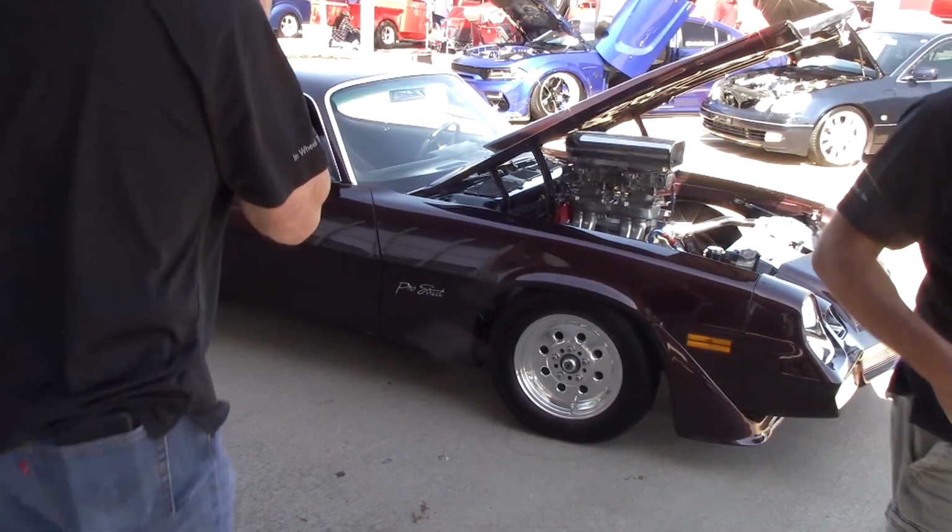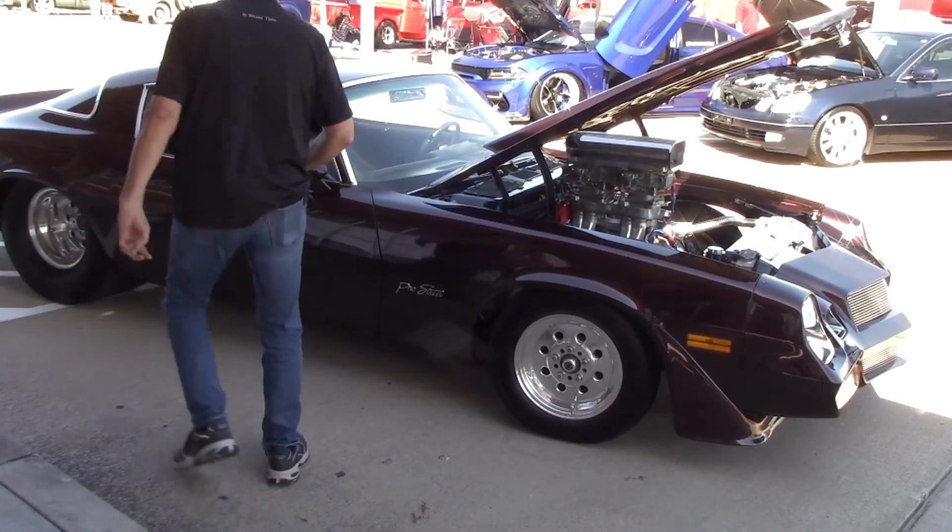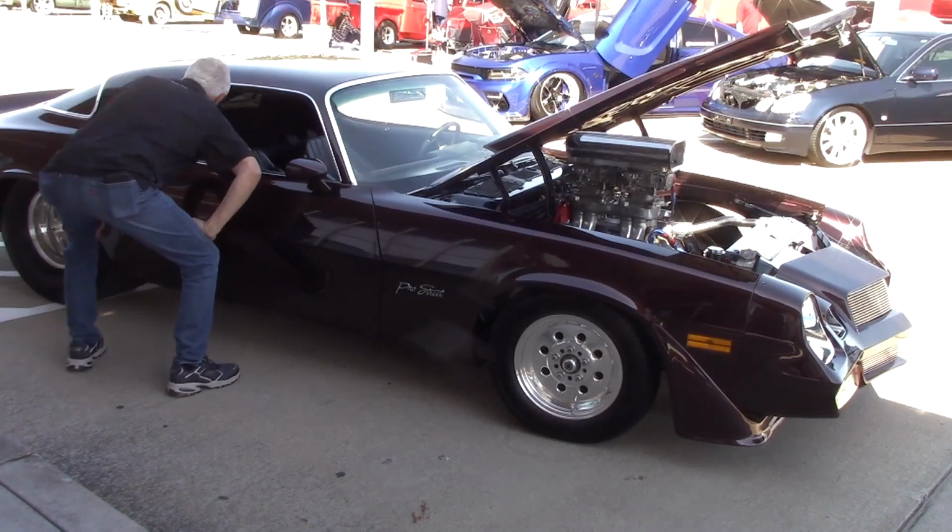This has no AC in it. People put AC in it. Nope, not my car. It's gonna weigh me down. It's gonna slow me down.